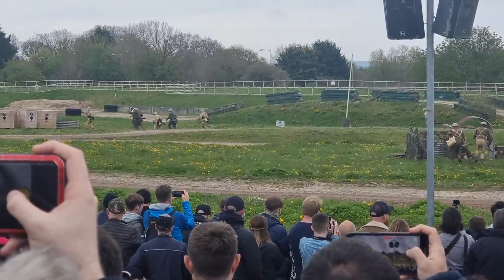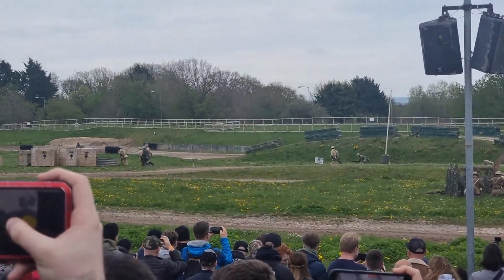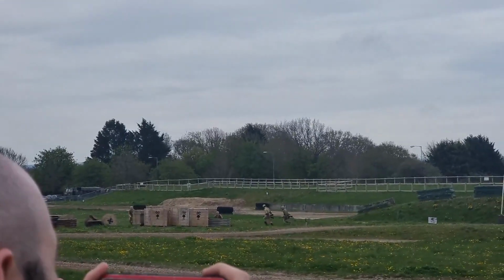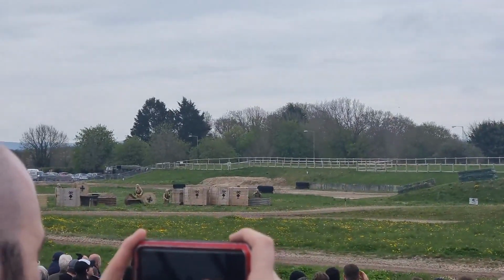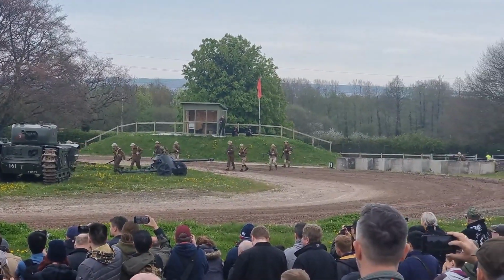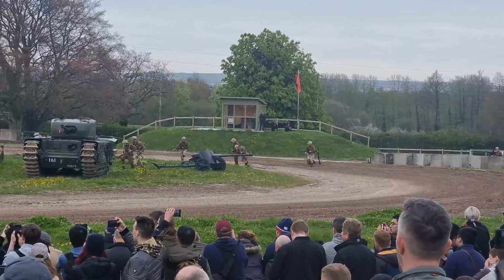But they're withdrawing to prepared second positions. There's no rout. This is part of the defensive plan. And the Sherwoods know that they're going to have to push forward again to try and disrupt the second line of defence.